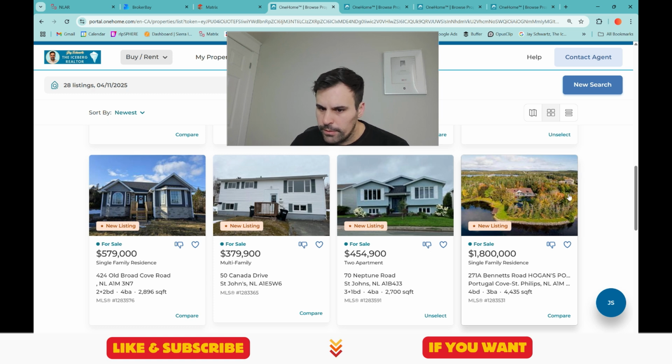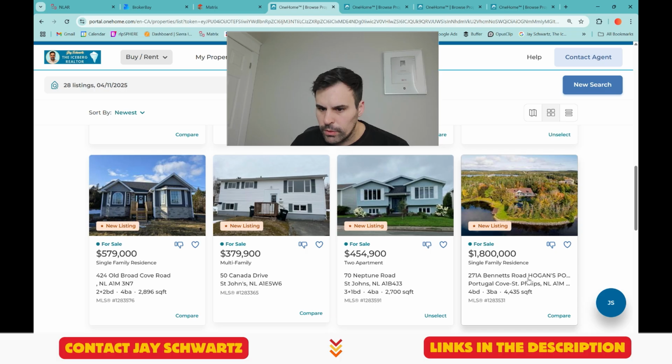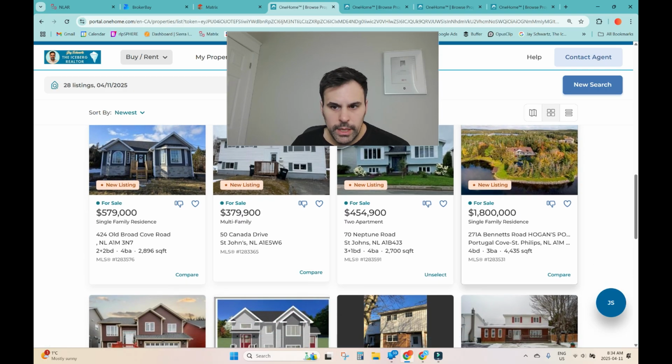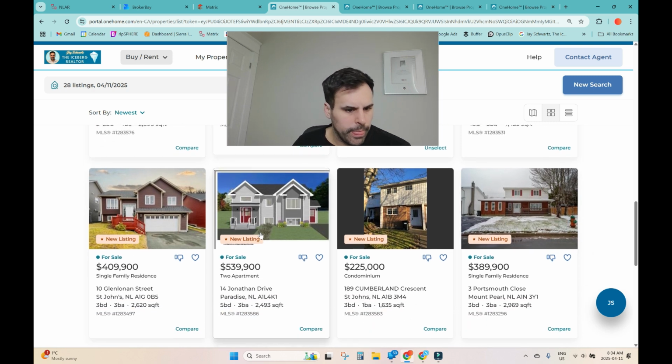And then we have 271A Bennett's Road, Hogan's Pond, Portugal Cove, St. Philip's, $1,800,000, 4 bed, 3 bath, 4,400 square feet. That looks like an absolutely gorgeous, huge home, completely surrounded by trees, and it has pond frontage. So that is a very nice luxury home.